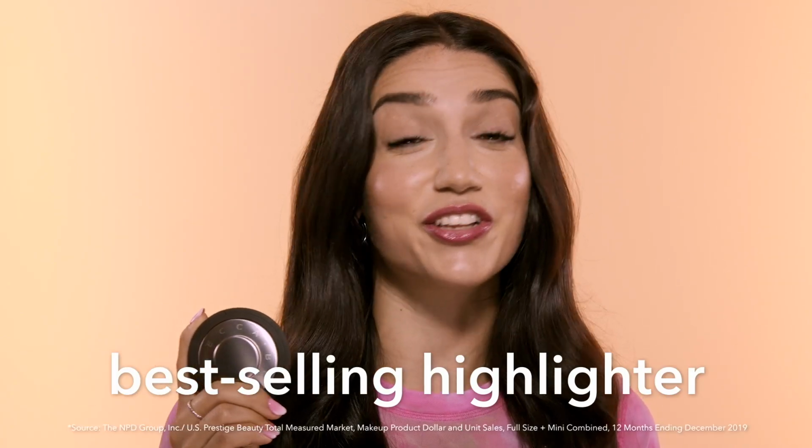Hello! We're all about the glow. That's why the light, the look, the feel, the total vibe of this highlighter is different from other highlighters out there. It's like this pure, luminous light emanates from your being every time you sweep it on. It's also award-winning and the best-selling highlighter in the US.